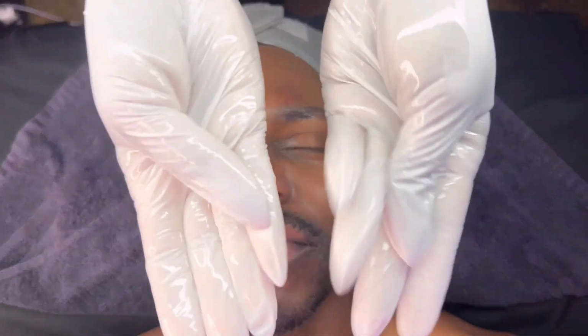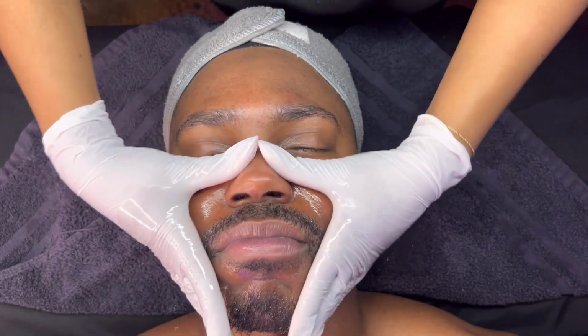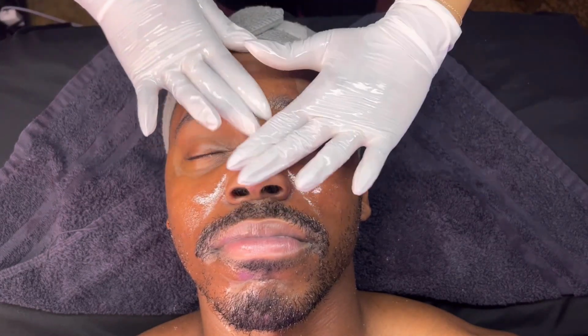I don't know why I didn't show that step. I pushed a little bit out on a cotton pad. My post-extraction treatment is from BioElements as well. It's literally called post-extraction. So if you're looking for something to help make sure that the pores are protected and we're not transferring any dirt or anything, that's a really good thing to use.